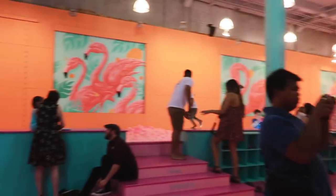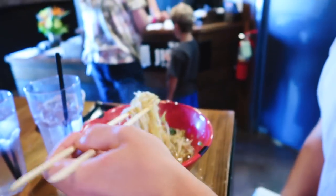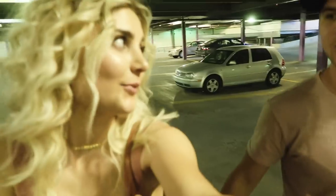Oh, this is where the ball pit is. I've definitely seen this room. Junya Ramen Bar, the best vegan ramen. Parker has a chicken one. Avery has vegan. Do you know what song that is? Did you forget? Of course. It's Did You Forget.